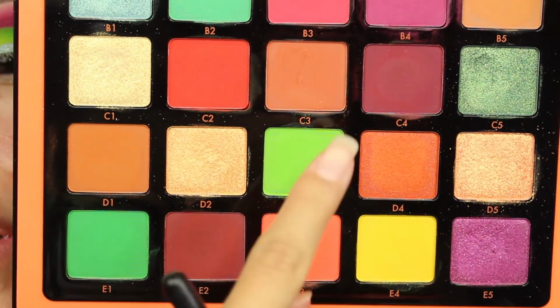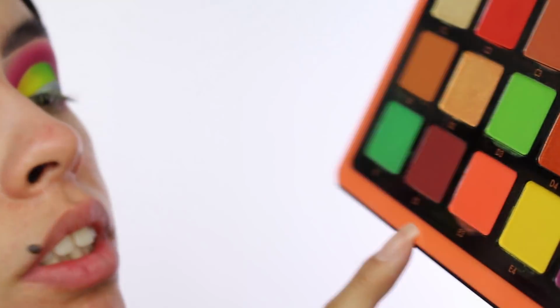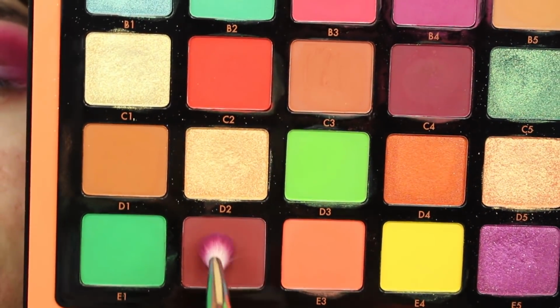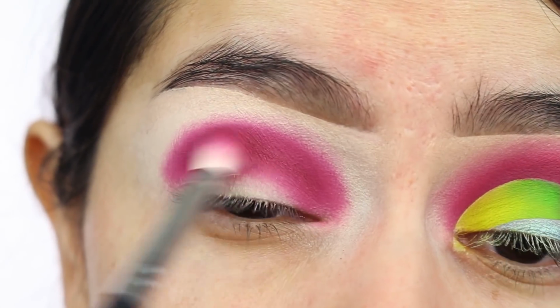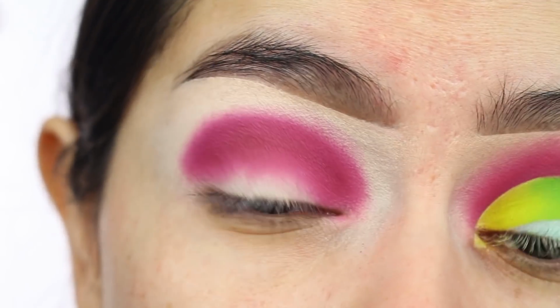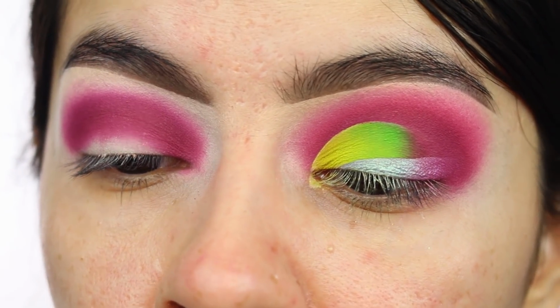And now I did mix a little bit of, I believe it was C4, and which one is this one, E2, just a little bit because I want my crease to be very dark. So I picked up just a little bit of those 2 shadows just to give it more depth. And I'm going to take B3. I'm using this on the Morphe M514 brush.